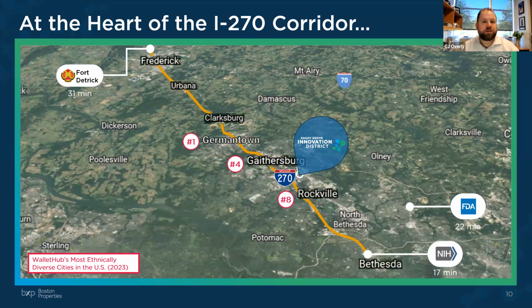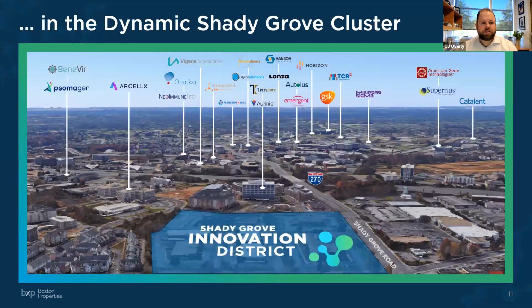And I think it offers a unique advantage to our region as employers think about how to incorporate a diverse workforce going forward. And then our project is located right on Shady Grove Road between Chokecherry and Gaither Roads, and we'll look at that in a minute on another plan.